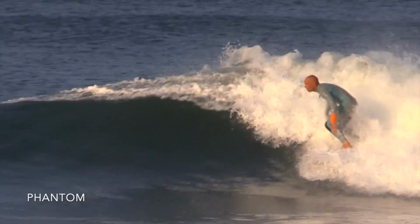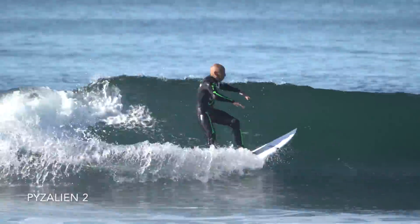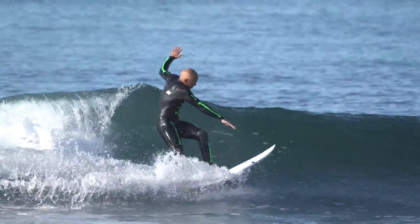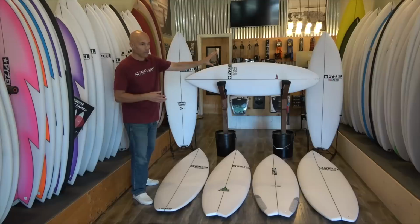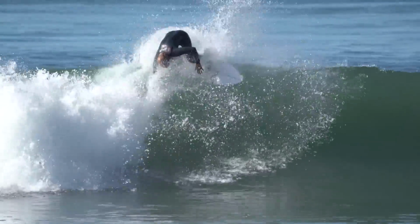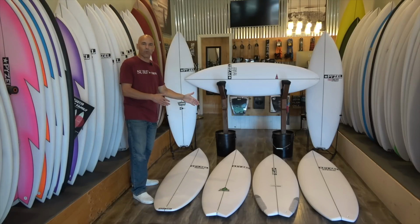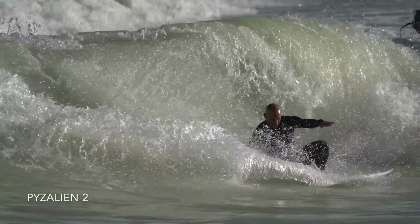Let's say you do a lot of carving and you want to get up into the lip a little bit more and surf more top to bottom. That's when I would recommend the Pyzalien 2 or even the mini Ghost. These boards have a tendency to go top to bottom quicker. I think on the mini Ghost it's more about the length of the board, and the Pyzalien 2 is more or less, where's the wide point? It's a little bit more centered, and that's going to promote a neutral position so you can carve and pivot.